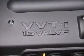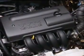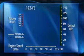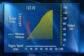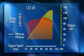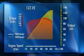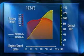While the 1ZZ-FE is basically the same as last year's, its improvements have resulted in better horsepower and torque and an ultra-low emission vehicle rating in the Corolla and the two-wheel drive Matrix. For 2003, the 1ZZ-FE produces 130 horsepower at 6,000 RPM and 125 foot-pounds of torque at 4,200 RPM in the Corolla and the two-wheel drive Matrix. When coupled with the Matrix four-wheel drive transaxle, the 1ZZ-FE produces 123 horsepower at 6,000 RPM and 118 foot-pounds of torque at 4,200 RPM.